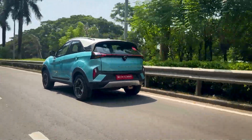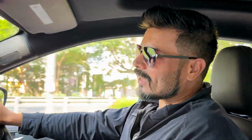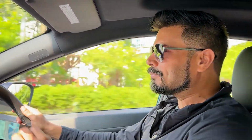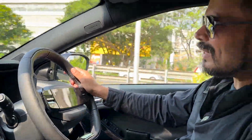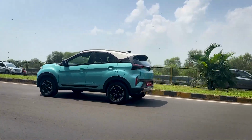NVH levels are not the best. Ambient noise is reasonably well cut, but you will hear a lot of engine noise coming inside the cabin. It's not a quiet engine at all, so that noise is always going to come in. The suspension at slow speeds is slightly firm, and it really gets a lot better as you pick up speed. So on the highways, it feels a lot better. The steering is rather vague. It's not one of the most responsive of the steering wheels. There is a reasonable amount of body roll also, as has always been the case with the Nexon.